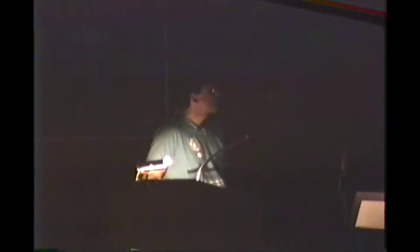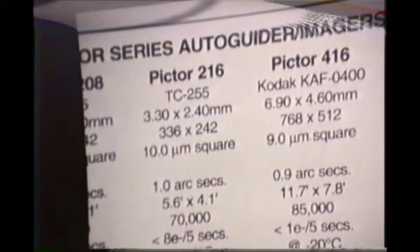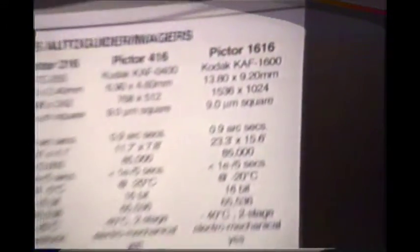Another thing to look at, I'll go back to the previous slide and show you this, and that is the fourth row, which gives the size of the pixel in microns. So 10 microns, 9 microns, 9 microns. So that's effectively the resolution of the chip, about 10 microns. So that's what a CCD camera does. It gives you about 10 micron resolution and perhaps 1,000 pixels across.